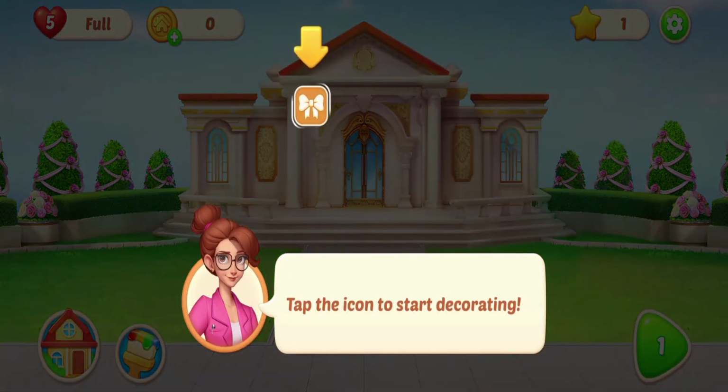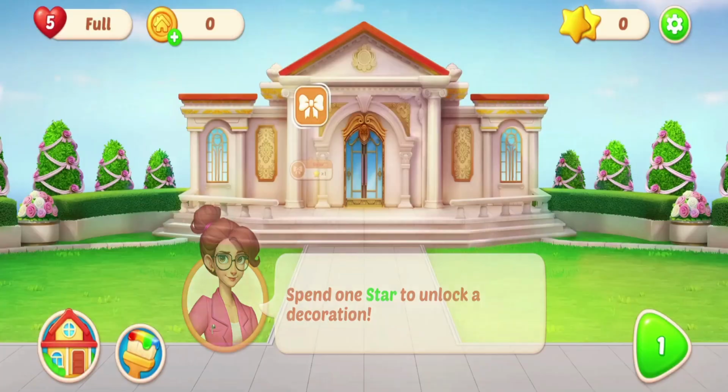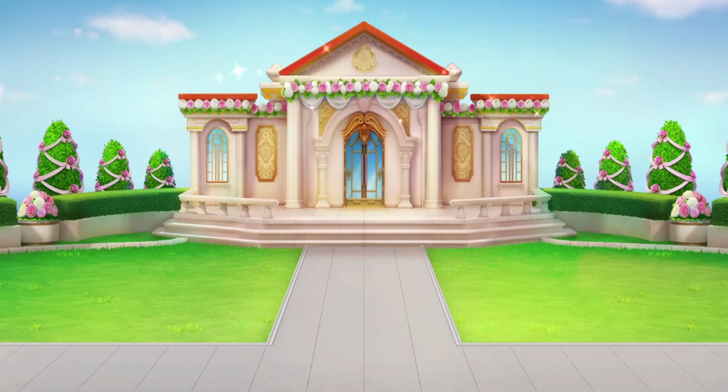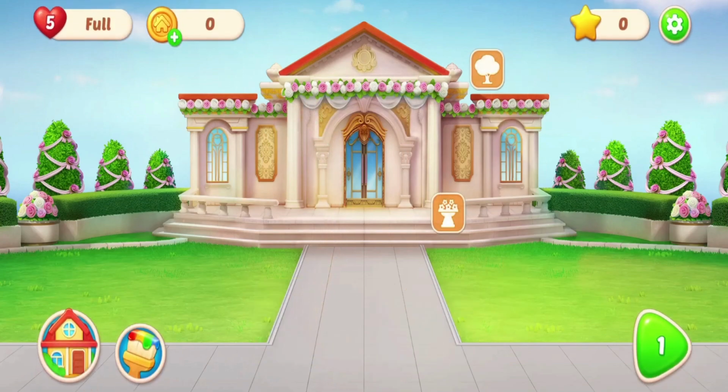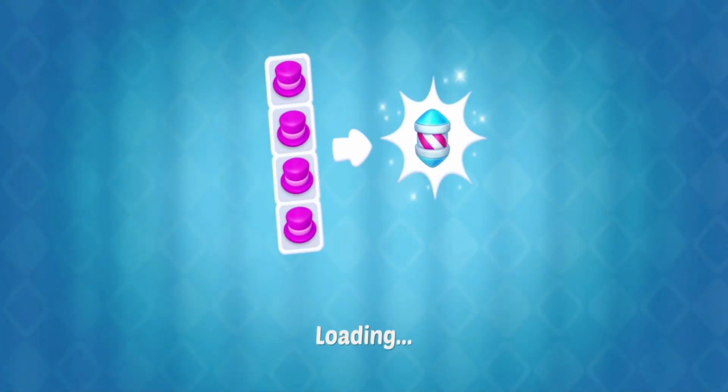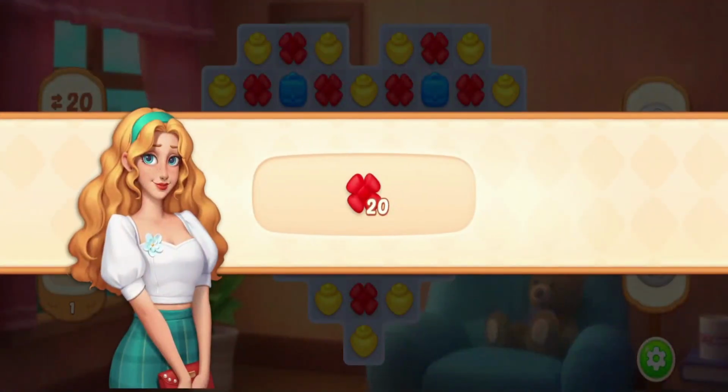Story is okay, graphic is decent, gameplay as said before is something we already seen, and monetization is done through a shop where you can buy all sort of stuff which will help you get through those hard puzzles faster. So all in all, if you need a new start in your match 3 game, I guess you can check this one out, but don't expect anything amazing.